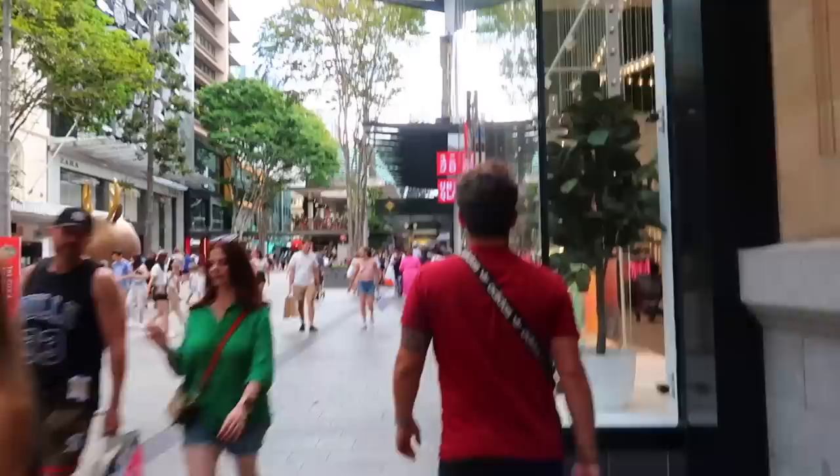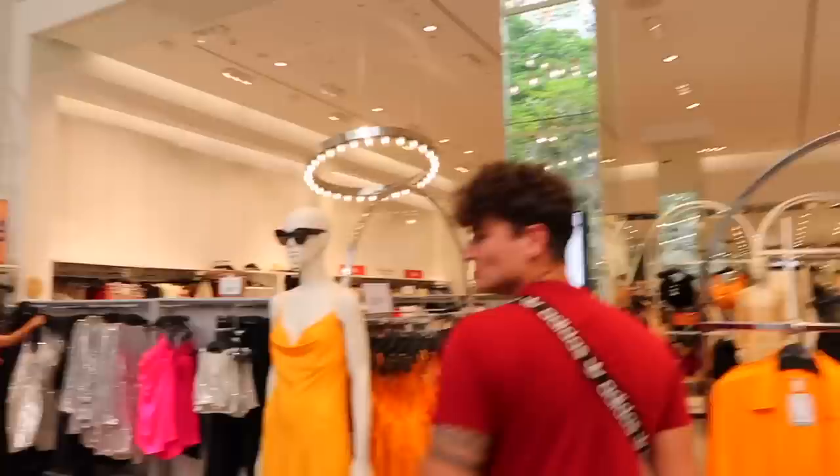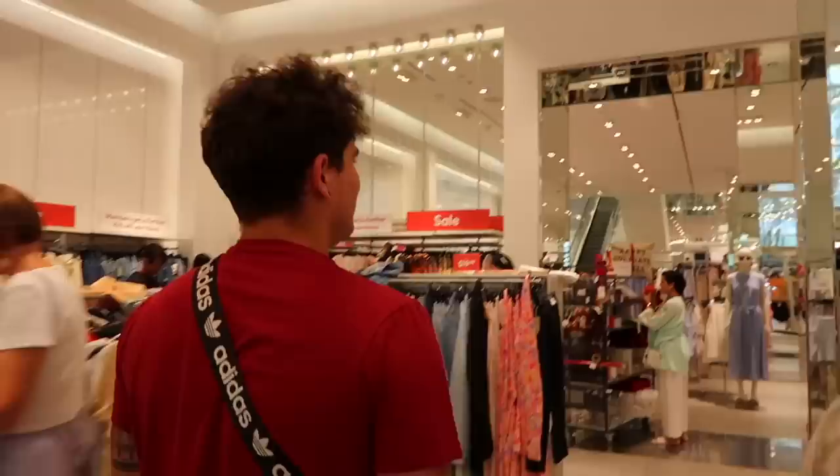Somebody needs some new shorts here because he has kind of ruined his other ones because they've been washed so many times they just look a bit grim now, don't they? What's that? Your old shorts. They've all gone really bobbly and like a brownie. H&M saves the day. H&M, yeah, I think they were. Wow, they've got a big bikini section. Oh yeah, I guess we are in Australia.